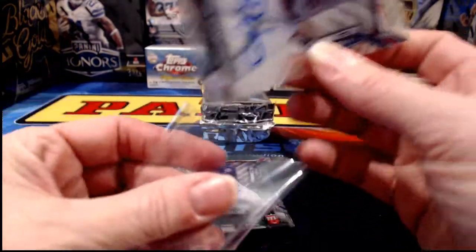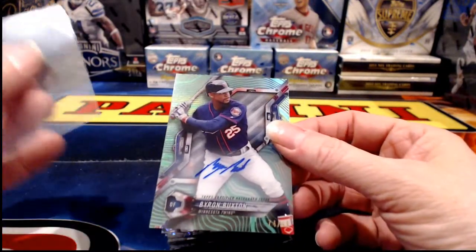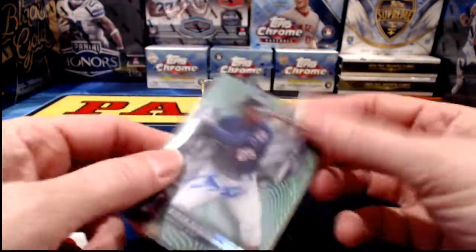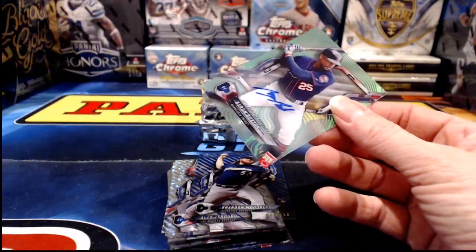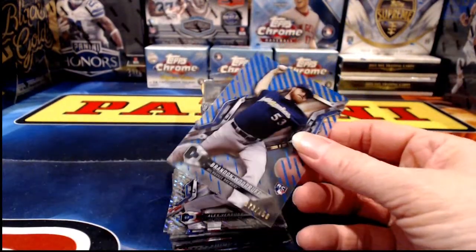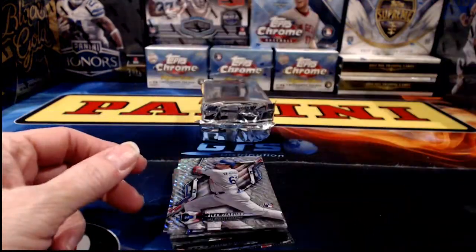Paul DeJong comes out again for the Cardinals, so you've got a pair of him now, I believe. Behind this, the Twins show up to the party, numbered to 99 with Byron Buxton. And what is that? Hang on a minute. Is that on the sleeve? Must be inside the sleeve, whatever that was. Let's try that again. Get rid of whatever little piece of something, Styrofoam or whatever the craziness was happening there. Numbered to 150, it is Brandon Woodruff.